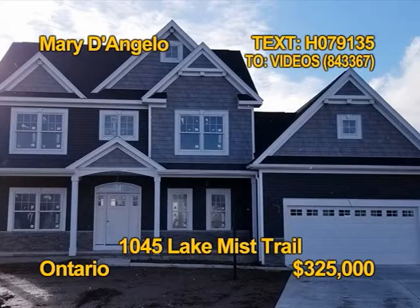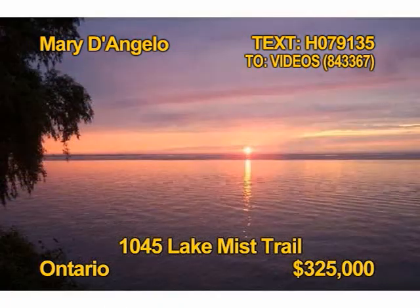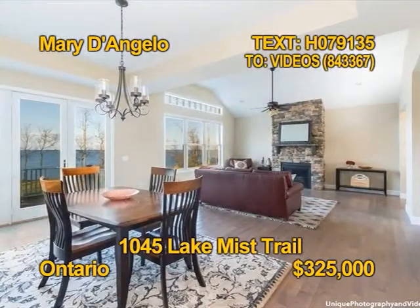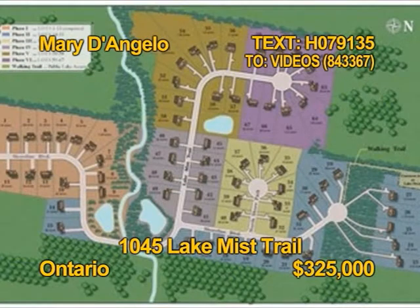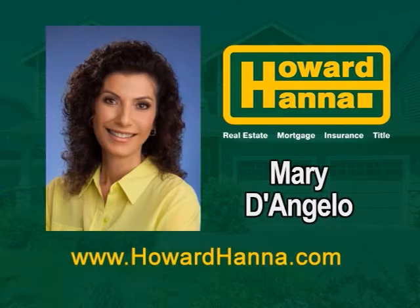Lakefront Estates is off Lake Road, 2.5 miles east of Webster. It's quality crafted homes by D'Angelo Builders and Developers. All homes have use of lakefront green space with 100 feet of shoreline. Features include 9-foot ceilings, fireplaces, hardwood and ceramic floors. Lots range from 1/2 to over 2 acres, and prices start in the mid-200s. Contact Mary D'Angelo today.